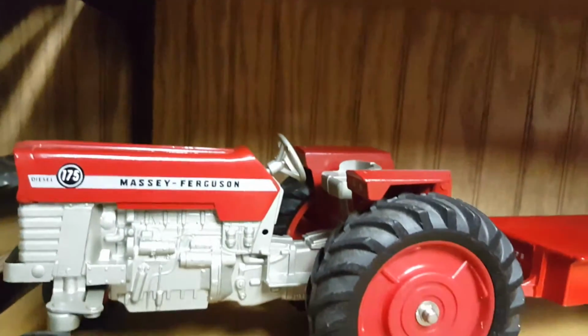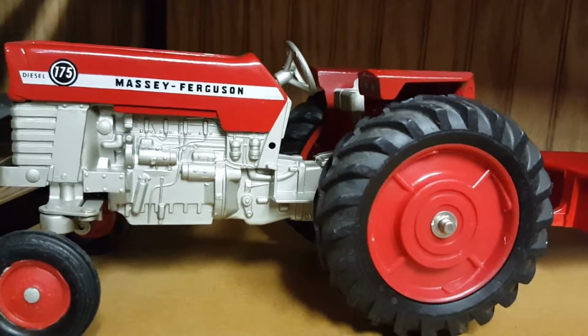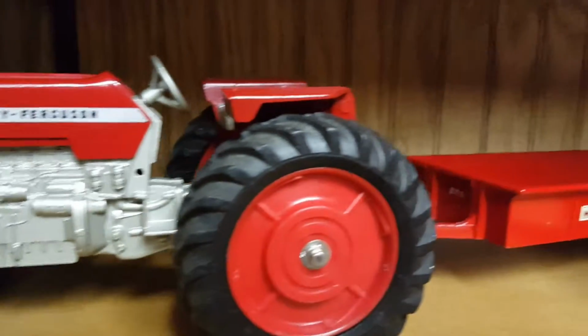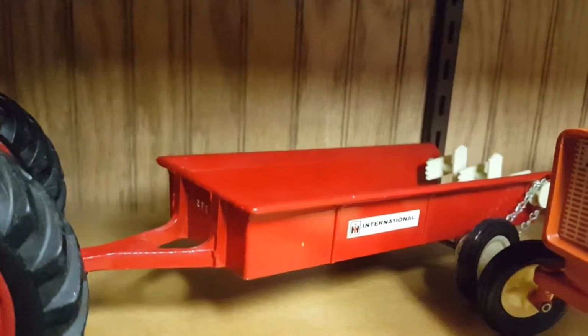Next shelf we have a 175 Massey. Was repainted. Never used it too much. Didn't care for Masseys, I guess, when I was a kid. IH Ertl manure spreader.